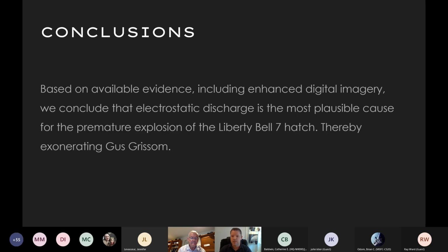So all in all, based on all the available evidence, including the enhanced imagery, we conclude that electrostatic discharge is the most plausible cause for the premature explosion of the Liberty Bell 7 hatch. And finally, after 60 years, hopefully, this would now exonerate Gus Grissom fully from any blame.